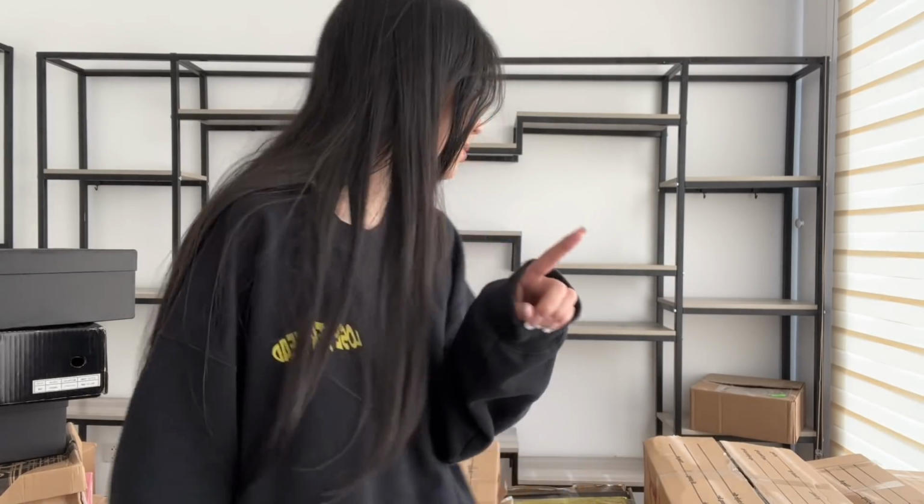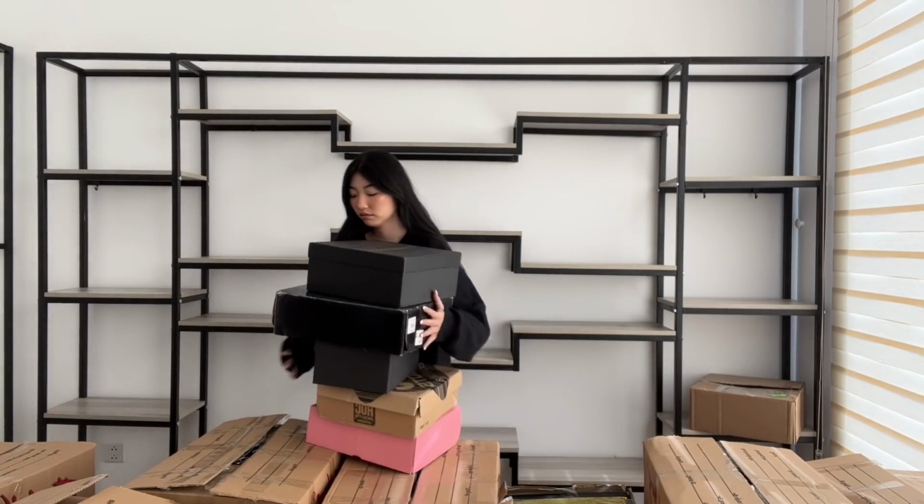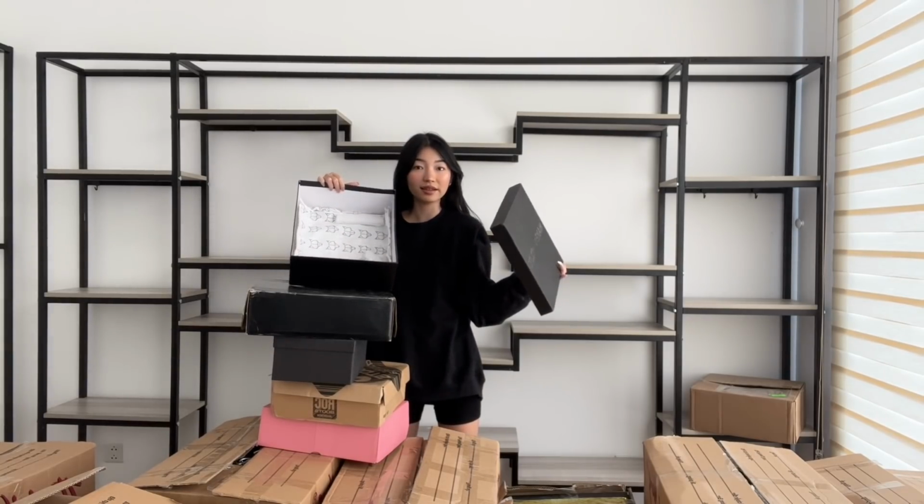Okay guys, we're gonna set up my shoe shelf. I'm just wearing my sweater that I've been wearing for like 2 days straight because I cannot go through all these bags and find my clothes, which is why I need to set up this closet. I have all of the shoe boxes here. There's nothing in here.